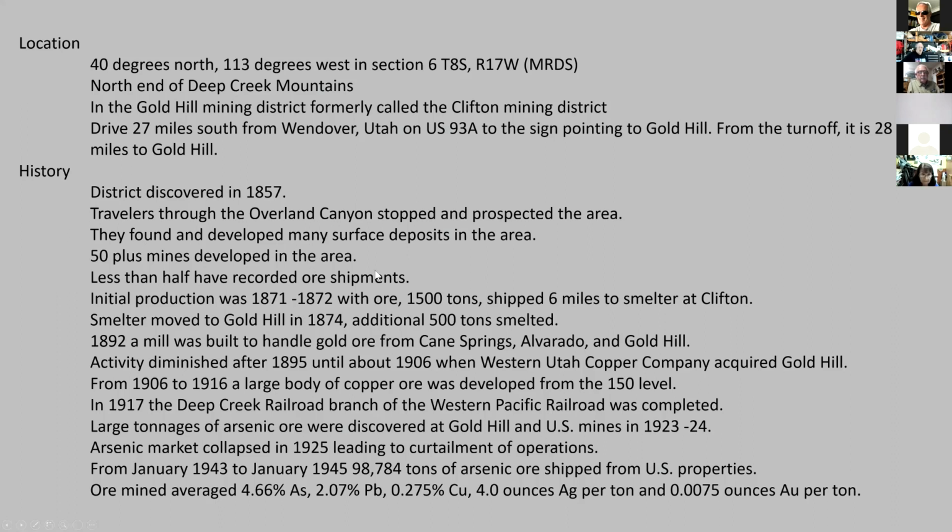Of all of the 50 plus mines that were developed, less than half recorded any ore shipments. Initial production was 1871, 1872, and it was shipped to a smelter at Clifton. The smelter moved to Gold Hill in 1874, and an additional 500 tons were smelted. In 1872, there was a mill built at Cane Springs, Alvarado, and Gold Hill. Then between 1895 and about 1906, the Western Utah Copper Company developed Gold Hill. From 1906 to 1916, a large body of copper ore was developed at the 150 level. In 1917, they brought a railroad into the area.